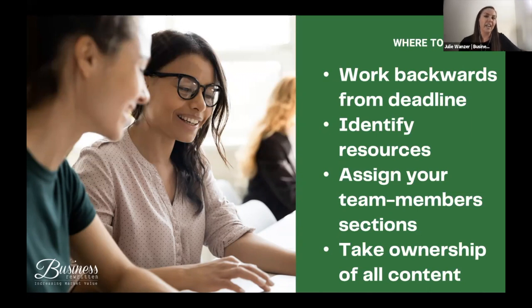But at the end of the day, as the proposal manager or the award application manager, you're taking ownership of all that content. All the content comes into you, and you have the job to make sure that it's all written in one voice, that there are no spelling errors, and that every word and every paragraph needs to be there. You only have a finite amount of words and space to tell your story, so make sure that each word counts.